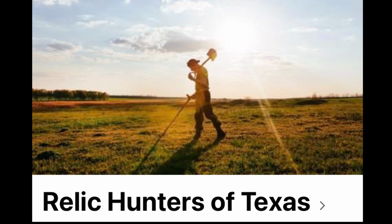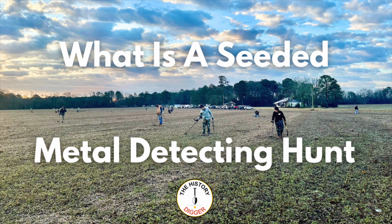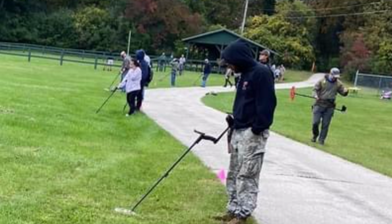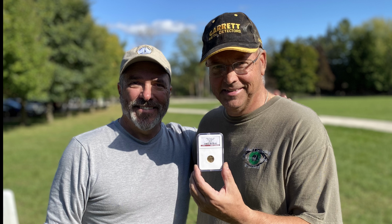We made the trek to attend a seated Civil War relic hunt hosted by a group of metal detectorists called the Relic Hunters of Texas. A seated hunt is a metal detecting event where coins, relics, tokens, and other various targets are planted or hidden just below the surface by a hunt master, and those items are then meant to be found by other metal detectorists.